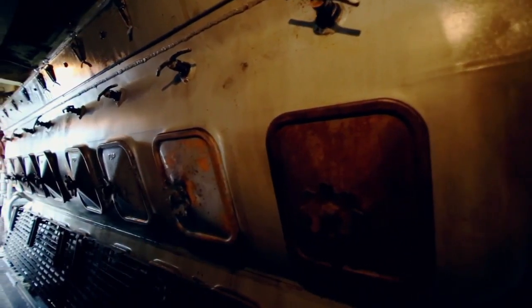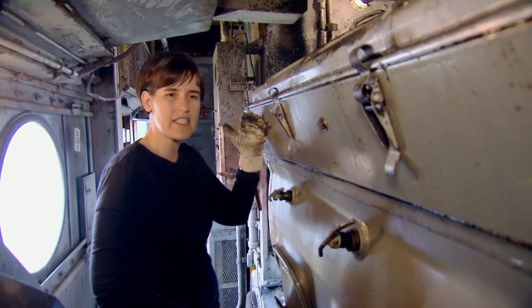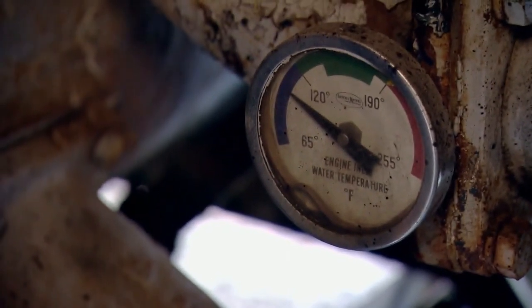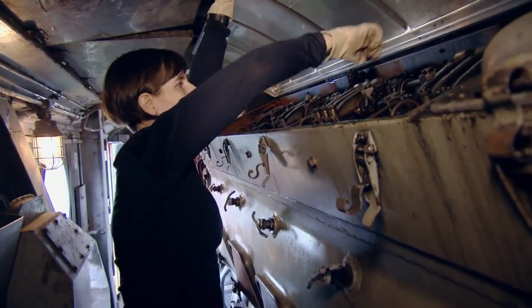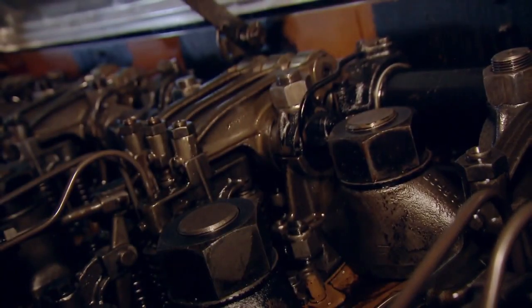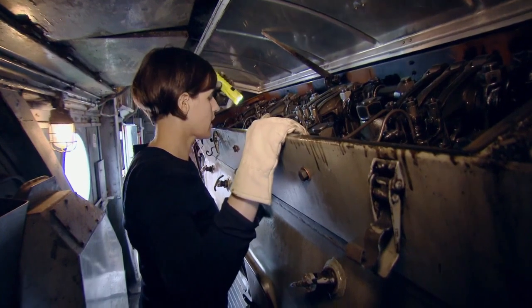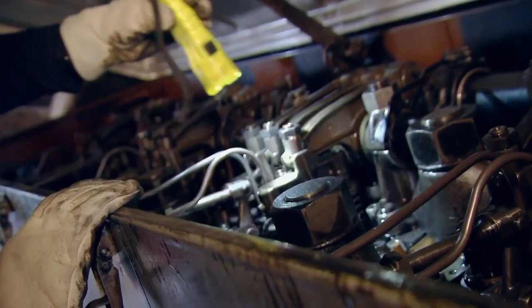So these cylinders are longer bore cylinders, which means that the piston travels farther up and down in the cylinder. It produces a lower speed but higher torque, which is perfect for freight applications. Let's take a look at some of these cylinders. We can see they're enormous. This is amazing. I mean, this is almost a 70-year-old engine. It's in beautiful shape and still operational. Wow.